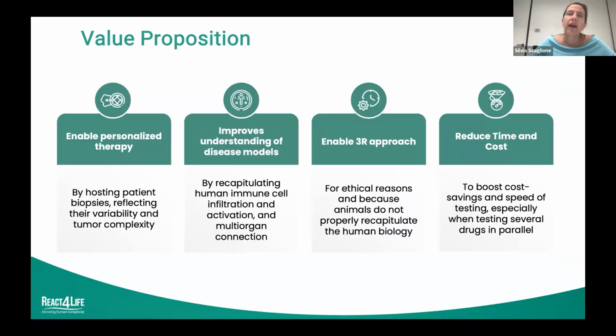So if we can summarize, the value proposition of this innovative approach is the possibility to work with patient-derived samples towards also an approach of personalized medicine, the possibility to co-culture tissue samples with immune cells, which are placed in a fluid dynamic condition properly resembling the capillary blood flow condition for more predictive results, using, of course, a 3R approach, finally reducing also time and cost for end users.